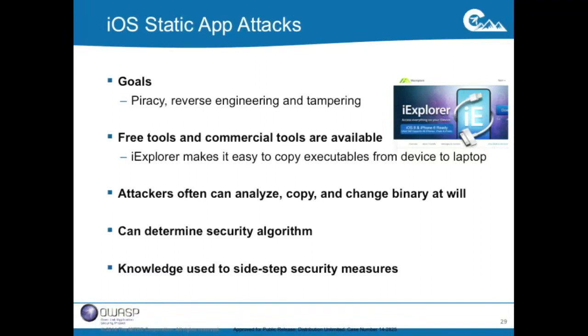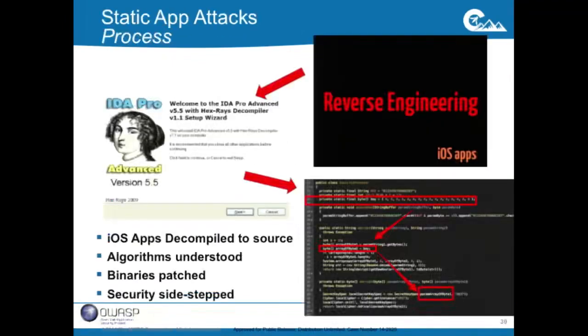Obviously the attacker analyzes it, looks for vulnerabilities, and then tries to patch it and sidestep security. To put this through a few steps of the actual process, IDA Pro is a tool that attackers would use. It's fairly expensive, but once you have it, even iOS apps can be decompiled back to C code, where you can really map out how the algorithms work, and again, try to sidestep that security.